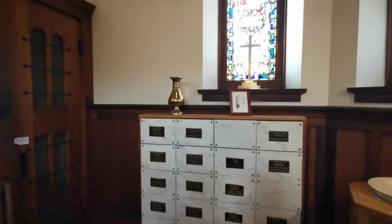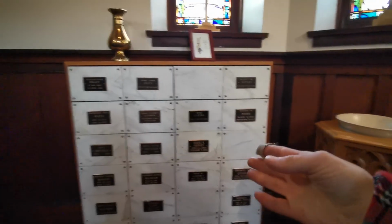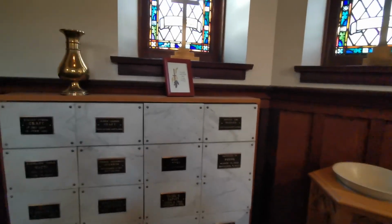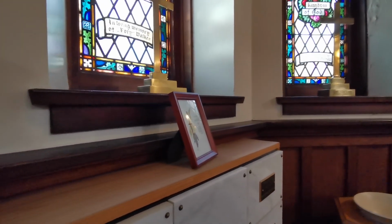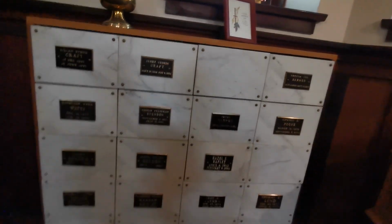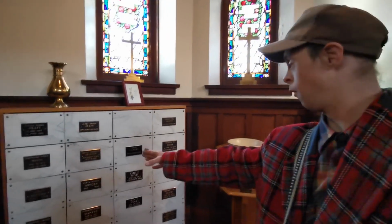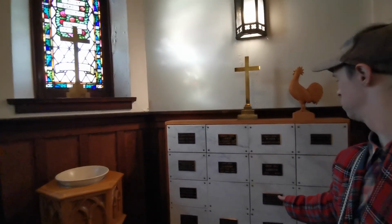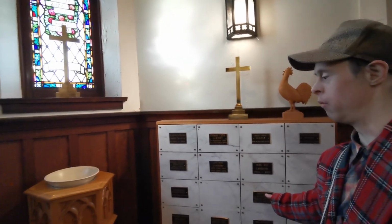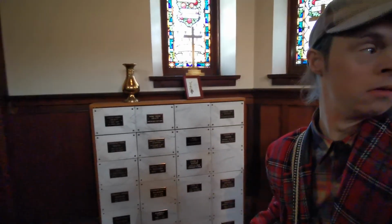And over here, get this, plaques right there. Wait a second, I know what these are. I believe these are ashes, over here and over here, that belong to the church. So it's like a mausoleum, a little bit, but not fully. These are ashes from over here and over here. So these actually belong to the church.